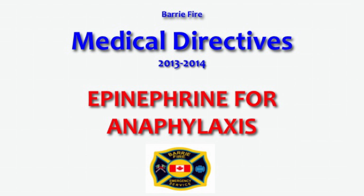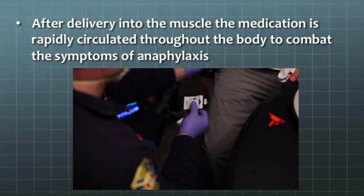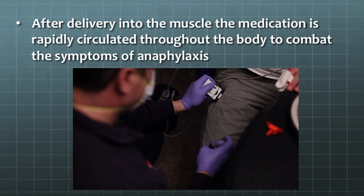Epinephrine for anaphylaxis and medical directives. Epinephrine auto-injection kits are commercially available to deliver epinephrine into muscle for emergency use for anaphylaxis and severe allergic reactions. After delivery into the muscle, the medication is rapidly circulated throughout the body to combat any symptoms of anaphylaxis.